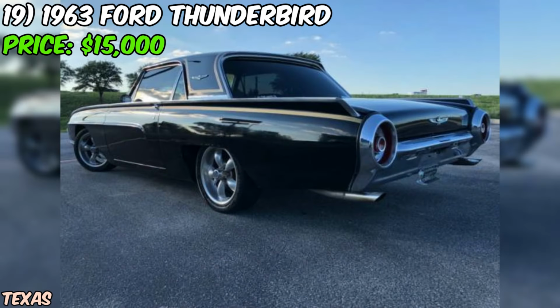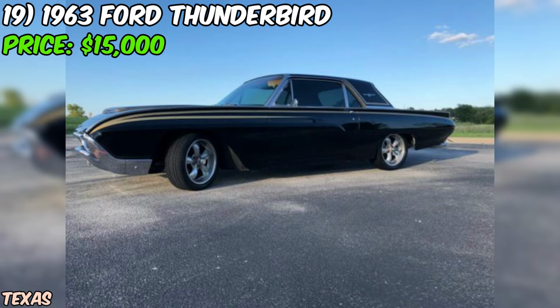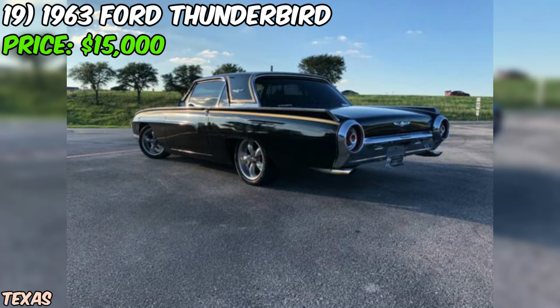The seller doesn't go into too much detail about the color, but based on the photos, it looks like a stunning shade of blue that really makes the car pop. It's the kind of color that's sure to turn heads wherever you go, and it really showcases the classic lines and curves of this iconic American car.